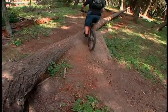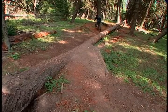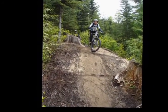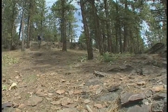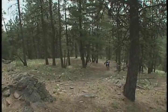Log rides require focus, balance, and determination. And rock and log drops are thrilling and build confidence. When designing for drop-offs, create landing zones that are sloped downward 5 to 15%.